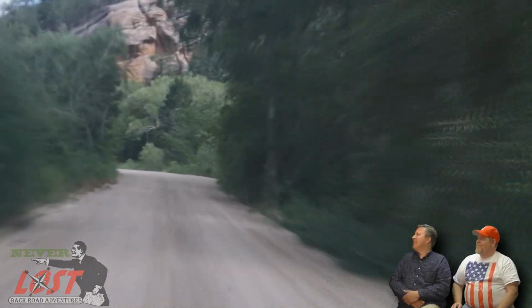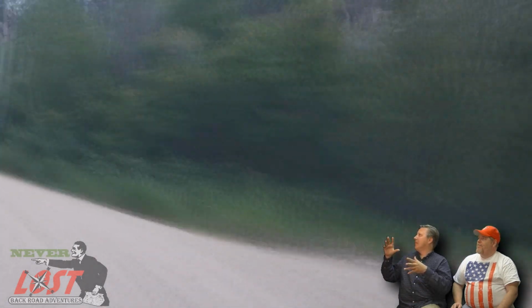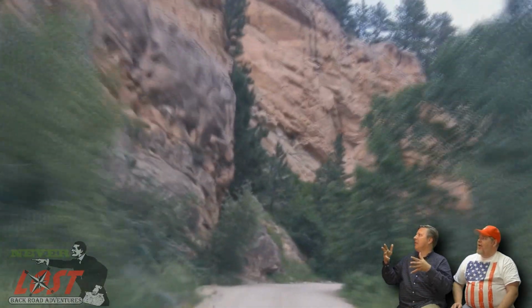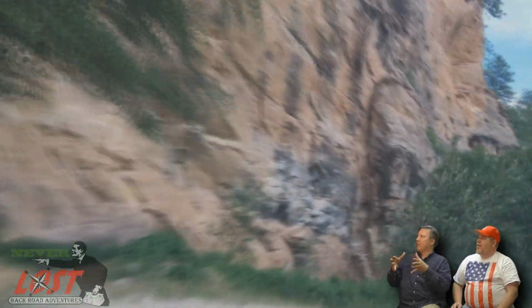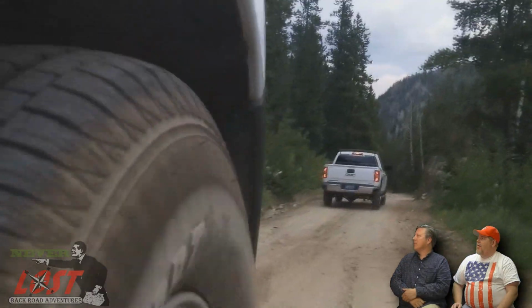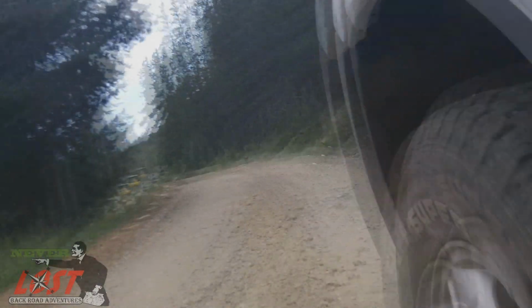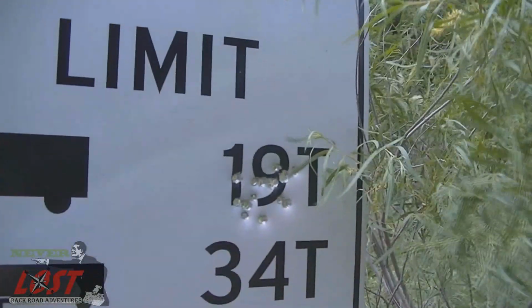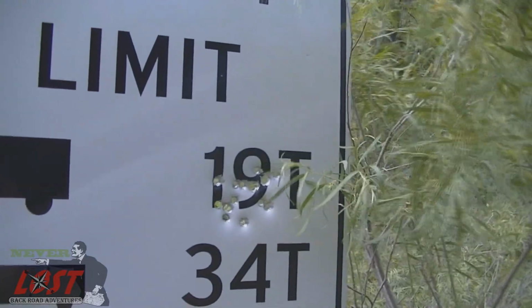He understood. This is where you start getting into the rocks of the canyon. It's not just trees. It's a little tight back here. It gets really tight. In fact, there's rocks on both sides right up against the road. Lots of traffic because it's the 4th of July weekend.